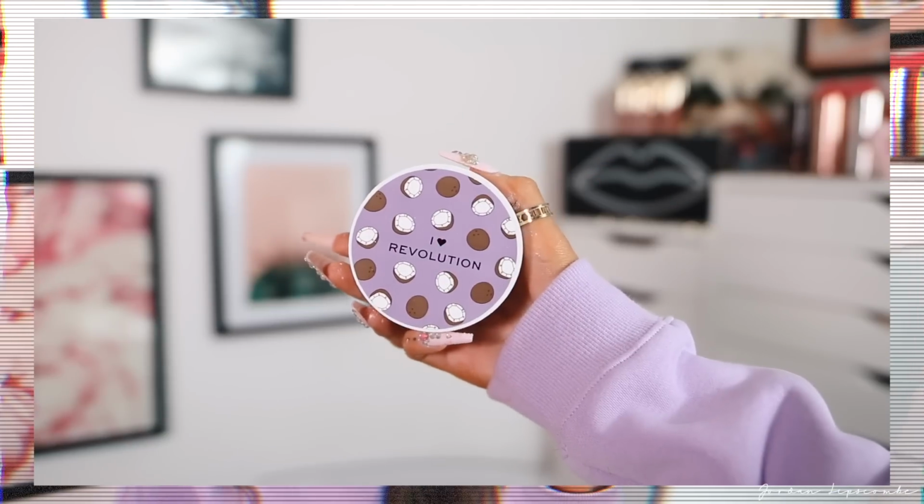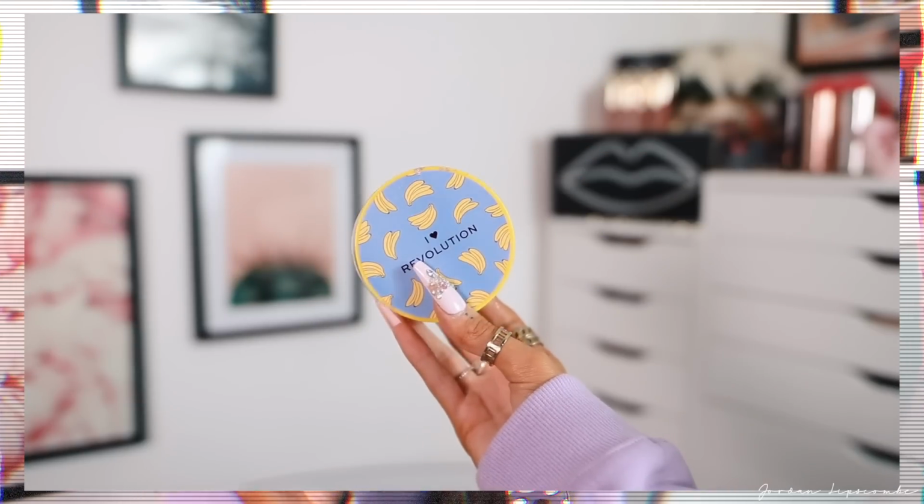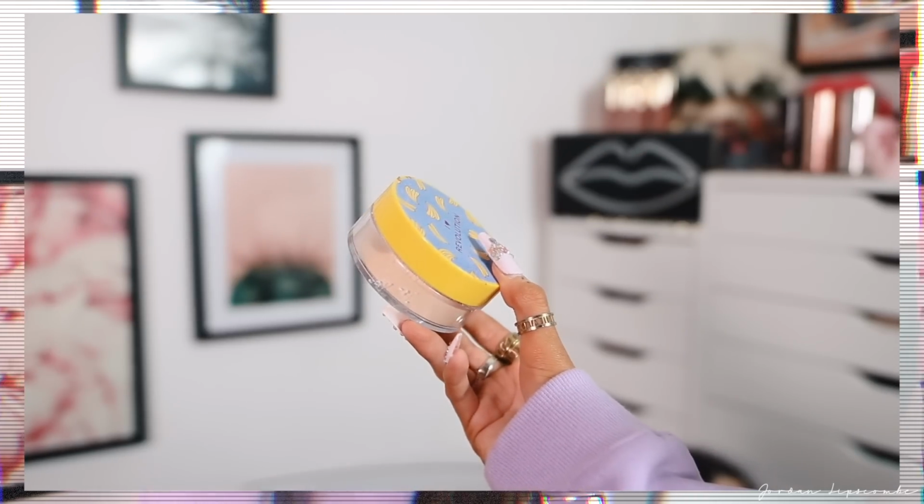So this first one here, this is the coconut baking powder. So I assume this is going to be more of a white powder, and apparently it's scented as well. So I'm assuming it's probably going to smell like coconuts. And then the other one is the banana baking powder. Again, scented, probably smells like bananas. I'm going to assume this one's more yellow toned. We'll open them up and see what they're like, see if I'm vibing with them or not.